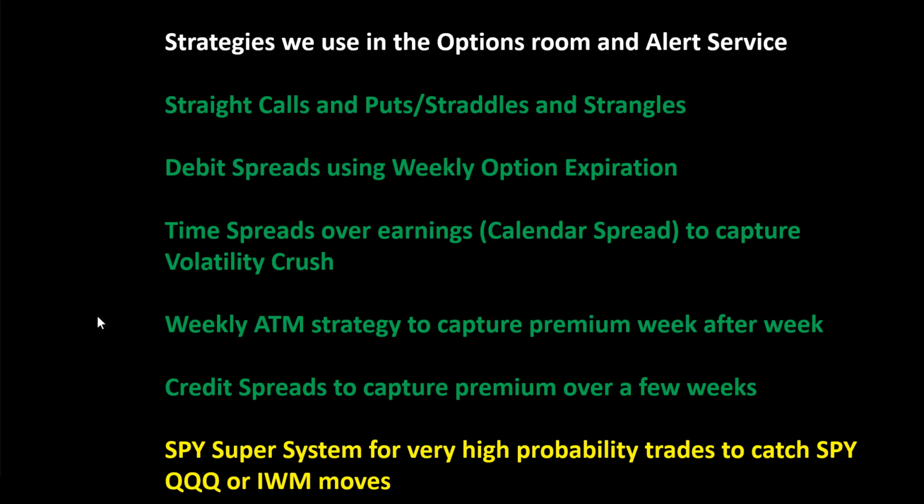Right, and weekly ATMs, I talked about that. I've got a pretty good video on how those are done. It's really important to understand this strategy, but this is an excellent strategy that we take in the room, which you can learn pretty quickly to do. Credit spreads, and of course the SPY super system for very high probability trades. Right, those are the things we take.